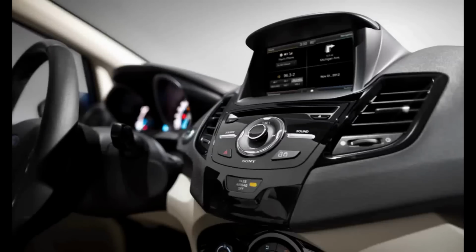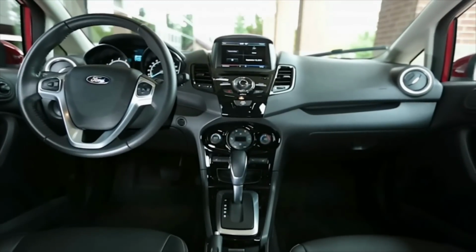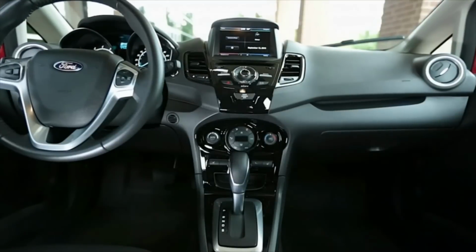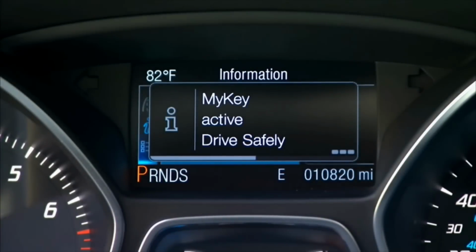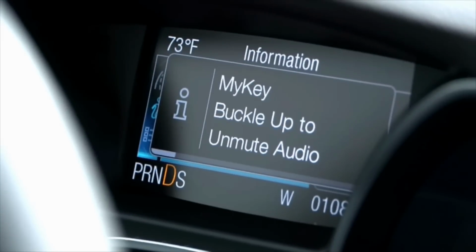Available for the first time on Fiesta is the My Ford Touch interface for navigation, communication, and entertainment. It uses voice commands and a 6.5-inch dashboard screen. And newly standard on all but the S model is Ford's My Key system. Intended to calm parents with teen drivers, My Key can limit top speed and mute the stereo until the seatbelts are buckled.